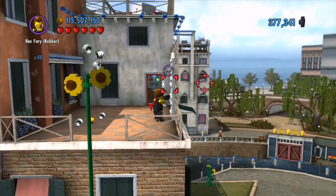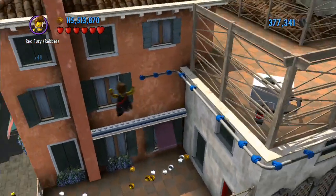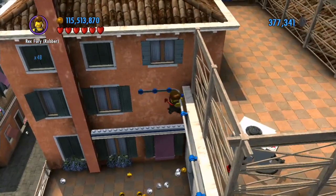So yeah, this is the blue colour swapper, so let's... Oh, where did that go? There we are. So let's head up this rooftop now.